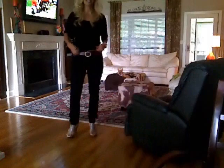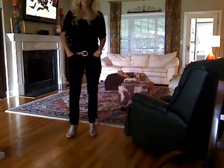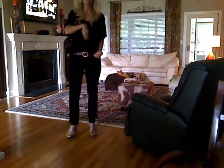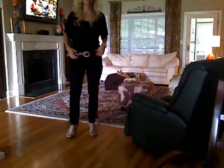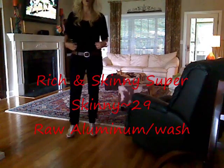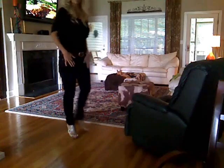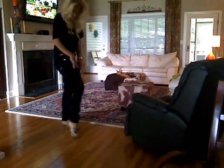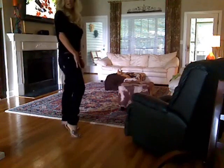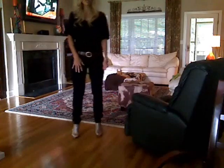I just have on the Rich and Skinny straight leg or skinny jeans. Matter of fact, I'll put which ones they are right down here because I've still got the tag. This is just a top that I got at Ross. Just a brown American Eagle belt. And I'm not sure what shoes I'm going to wear today, but these are the ones that I got last week at 9 West on sale. I like these with it.